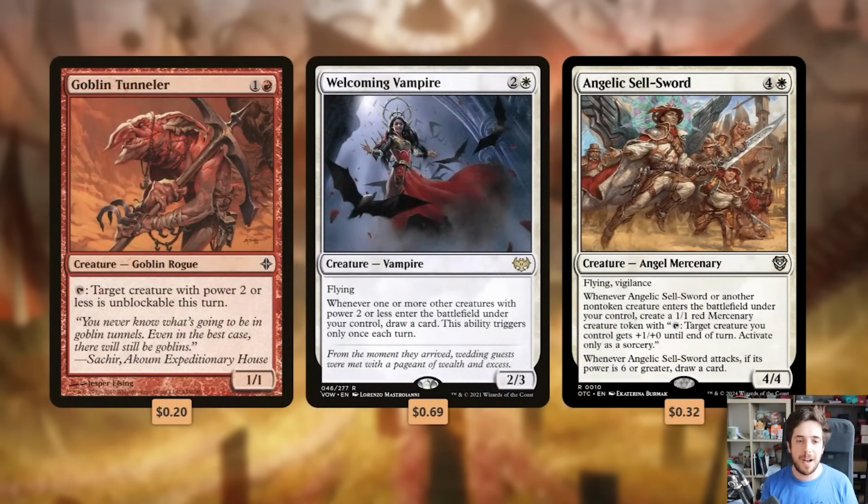And then we also have other cards that specifically reward you for having low power. So Arabella herself is going to give us the biggest payoff, just dealing a lot of damage and gaining us a lot of life whenever she swings.